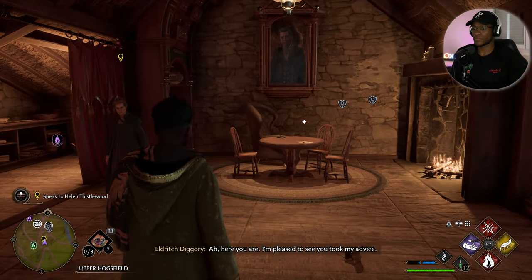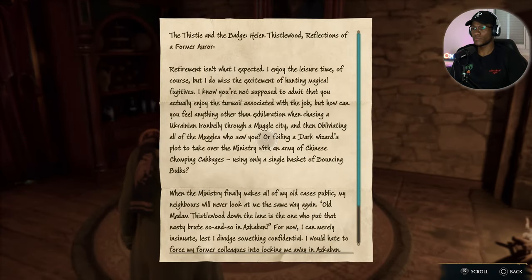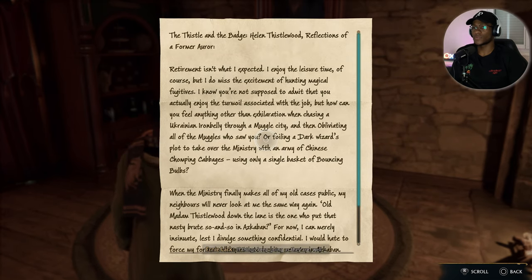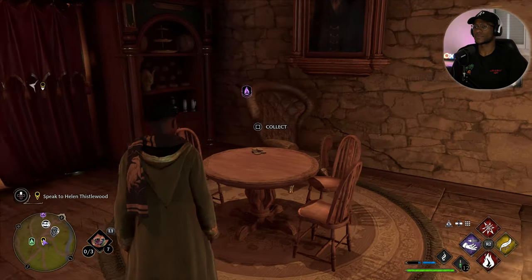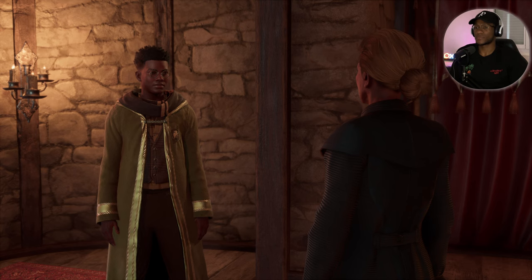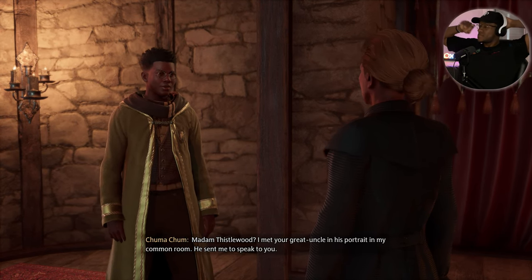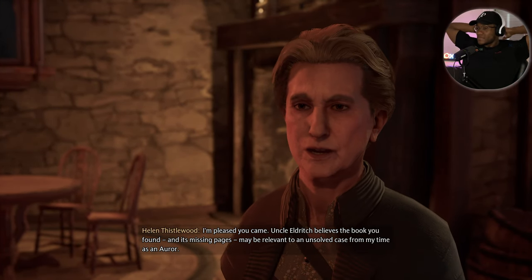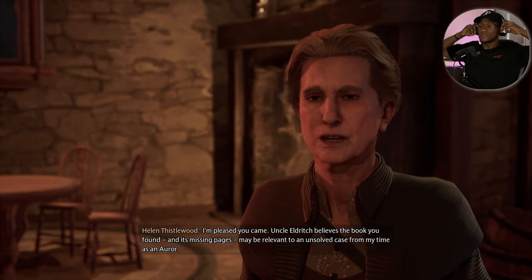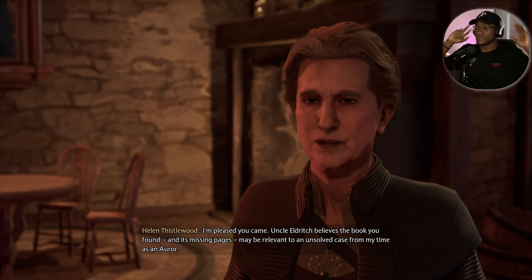Ah, here you are. I'm pleased to see you took my advice. Helen Thistlewood, reflection of former Auror. Madam Thistlewood, I met your great uncle in his portrait in my common room. He sent me to speak to you. I'm pleased you came. Uncle Eldritch believes the book you found and its missing pages may be relevant to an unsolved case from my time as an Auror.